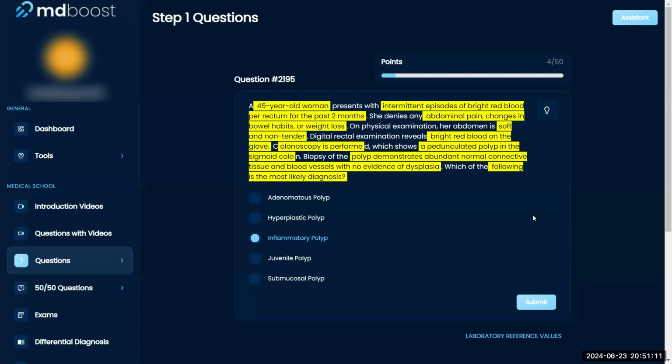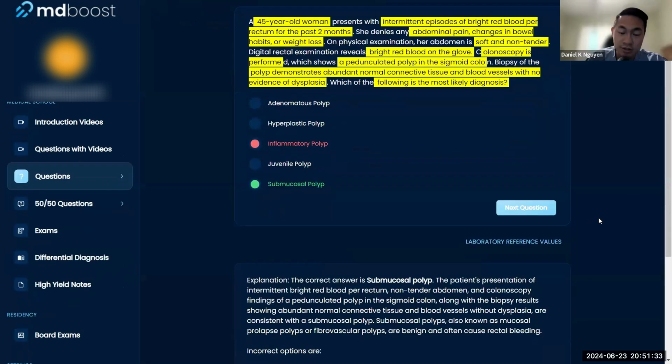However, the reason why I'm not going for this is just because it just seems too normal, in my opinion. So I think I'm gonna go with this. Okay. Inflammatory polyp. I think so. Oh, actually submucosa.